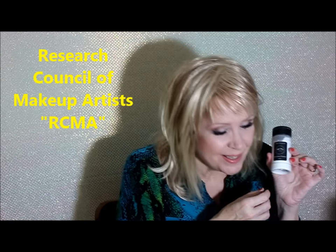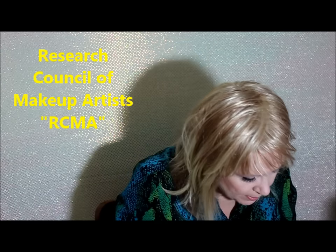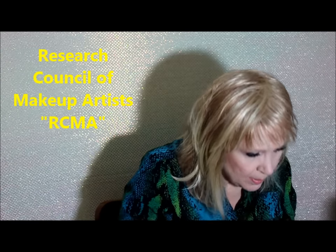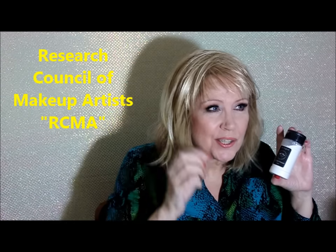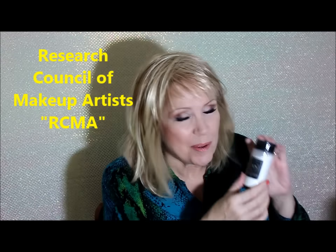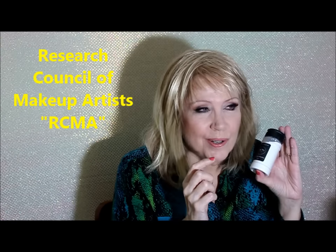So that's the Research Council of Makeup Artists. RCMA powder. R is for research, C is for council, M is for makeup, and A is for artists. So it's RCMA powder.